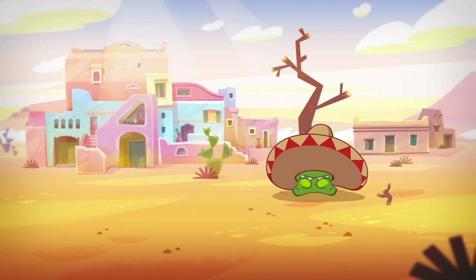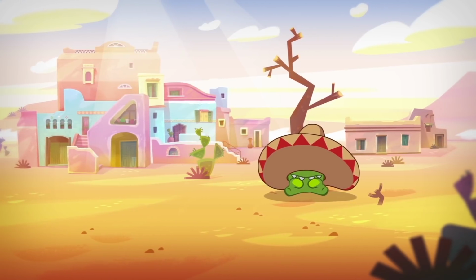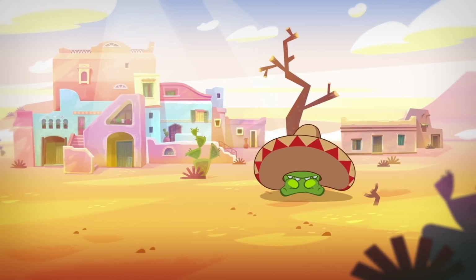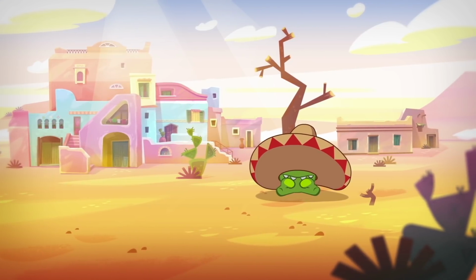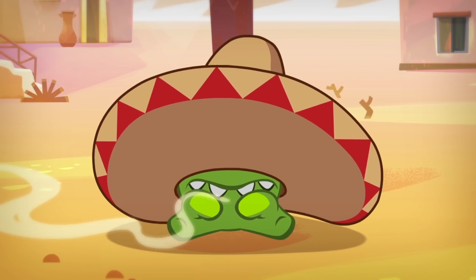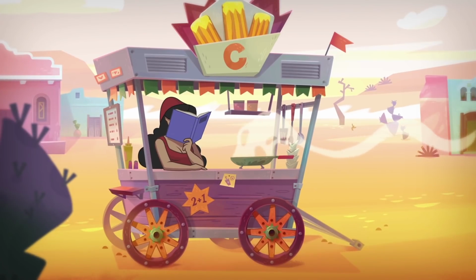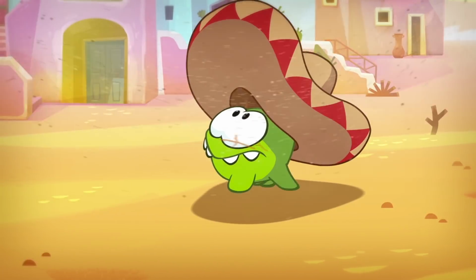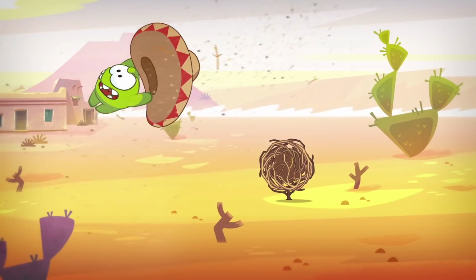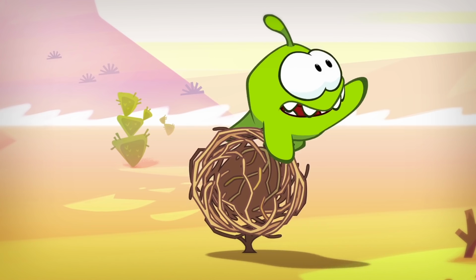Where's this, Om Nom? You're in Mexico, a country in North America. It's sunny and warm here. That's why Om Nom is wearing his big sombrero hat. Ooh, what's this smell? Om Nom, this smells yummy. Where's it coming from? A food cart. Let's follow it. Oh, quick, the wind's blowing your hat away. Ah, well, never mind. At least you didn't blow away, Om Nom.